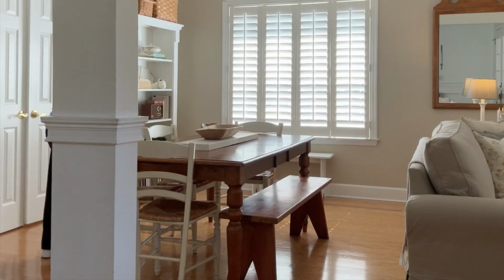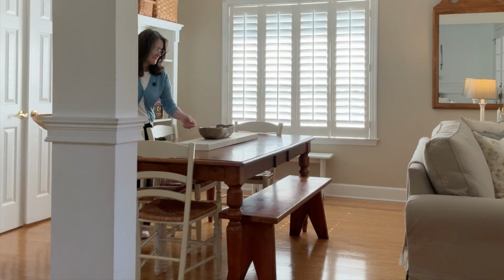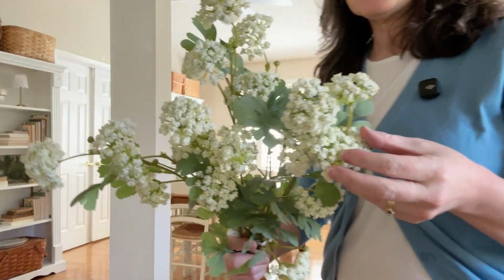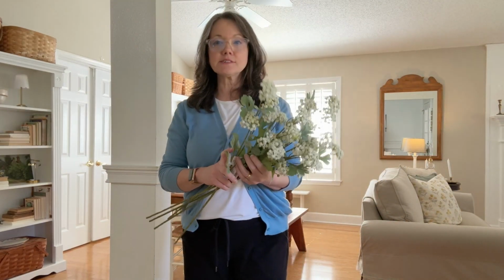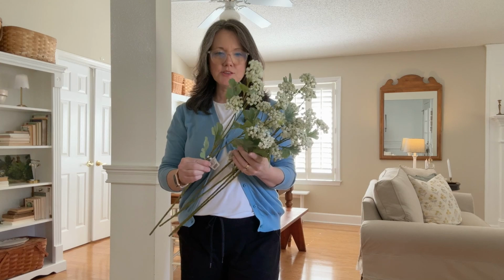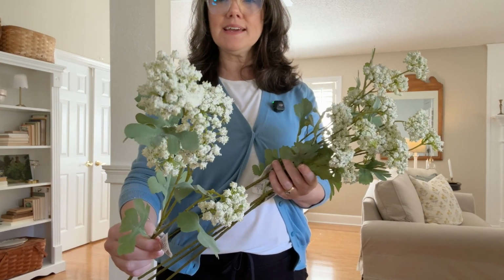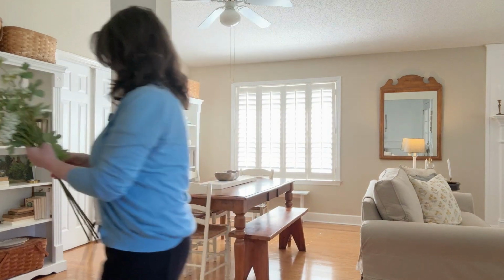Let's do something fun with the scalloped dough bowl. First, I'm going to use the flowers to fill the dough bowl. So I picked these up at Target. They're one of Hearth and Hand's in their flower section, and they look so good. They remind me of Queen Anne's lace, so I thought that would be pretty in the new dough bowl on the dining table.